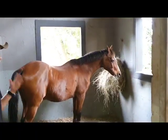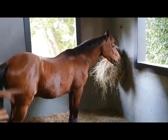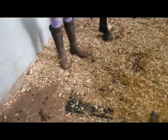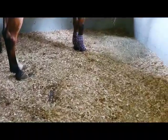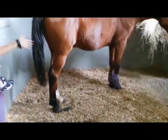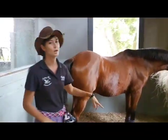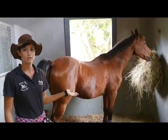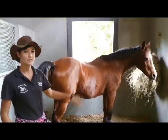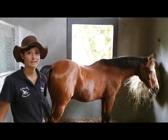Any stabled horse needs 24/7 access to hay, and obviously water, so he's got his water bucket in the corner here. And the stable needs to be kept clean. Your bucket needs to be kept clean. So this stable will be cleaned out every single day. The shavings will be sorted through. Any of the droppings that he's done over the night will be taken out, and any wet patches from his wee will be taken out. The walls of the stable need to be washed probably about once every 2 weeks or so. And yeah, so this is basically where he would live, and then during the day he'll obviously go out into the paddock as well, where he's got his grazing.